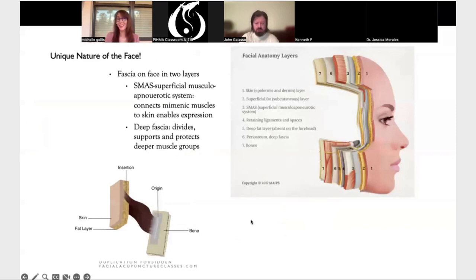So one of the things that's unique about the face is that it's the only place on our body where the muscle is directly connected from bone to skin. Everywhere else on our body, our muscles go either from bone to bone or bone to joint. That is why you can move the skin on your face without moving any bones or joints. You can raise your eyebrows, you can smile, and you don't have to move any bones.